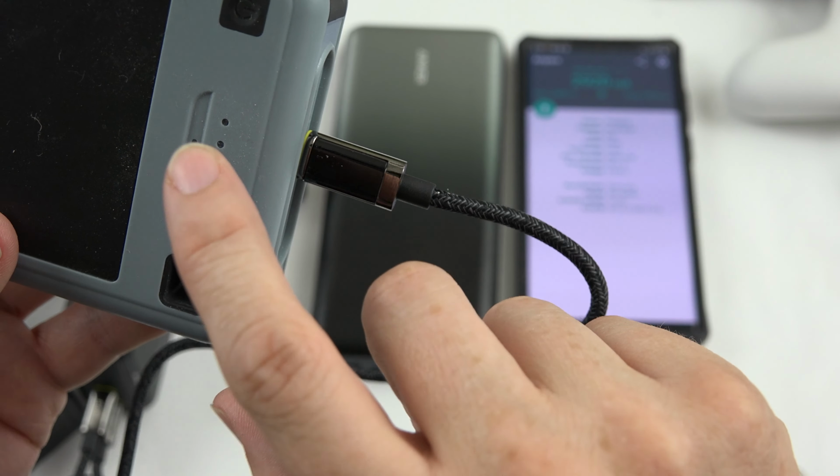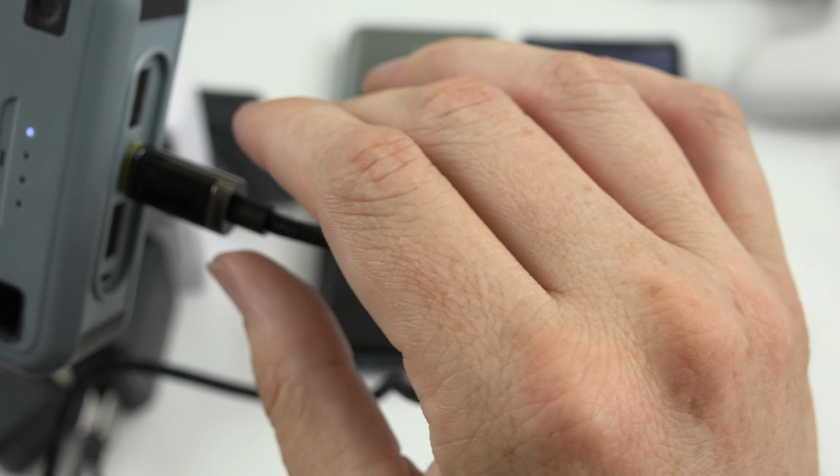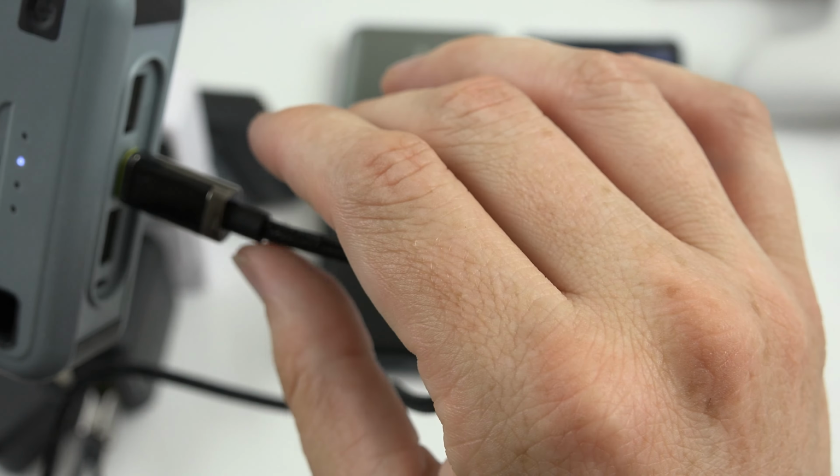Okay, some chargers it doesn't like. For some reason, there are like high output chargers, and it just does not like that at all. So we'll unplug this and see if something changes. Yeah, this charger's very weird. It doesn't like the 65 watt charger either.